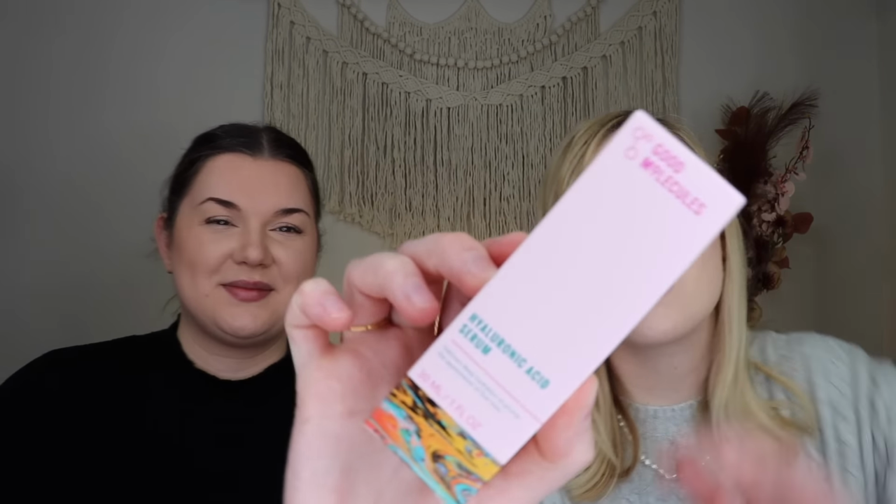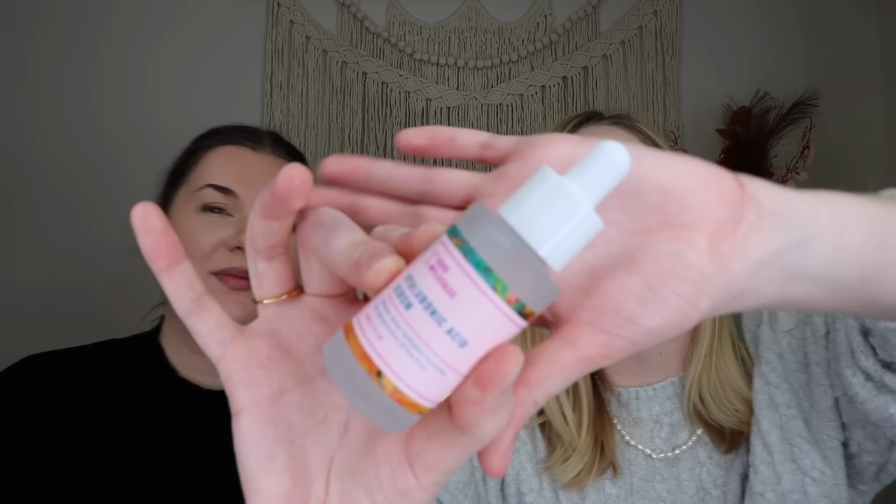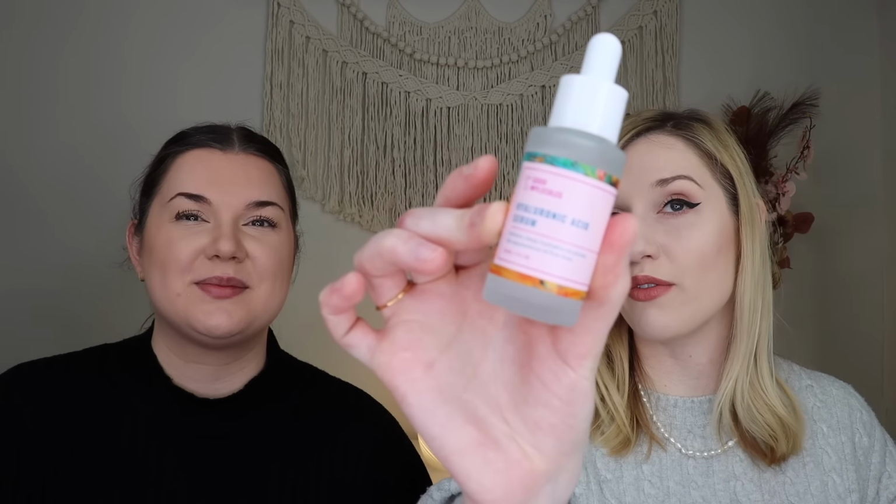The next product that I received is from Good Molecules. So she got the cleanser and I got their hyaluronic acid serum. Ooh. I'm not really in need of new serums right now, but still a fun thing to get. It comes in a cute little dropper bottle with fun little colors. Hyaluronic acid, I feel like, is good for moisture retention. So it delivers deep hydration to plump the appearance of fine lines. So very cool.